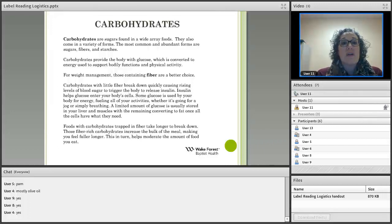So foods with carbohydrates trap fiber, which means it takes longer to break down. You have that extra bulk, and it makes you feel fuller longer and takes longer to digest. That's why we recommend that you definitely get some fiber in your diet.